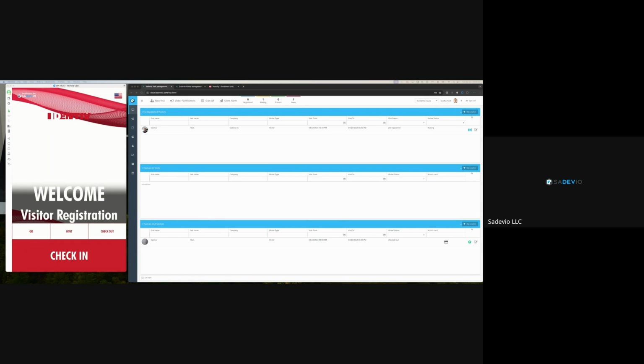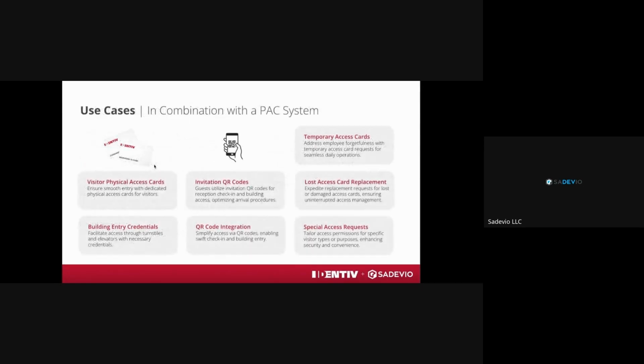So I want to switch to a little bit of what we have done, especially with the access control systems. Some parts I always mentioned. The main thing we do is the access control system, where we maintain those credentials for your visitors. In any scenario with a turnstile, an elevator, or any scenario where your visitor needs a credential to go through the building with the host or by themselves, we can now easily maintain the access cards with the access control system.